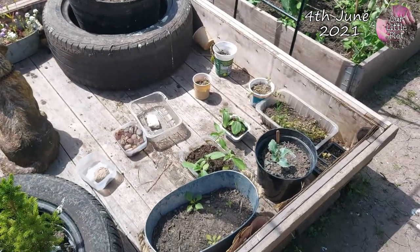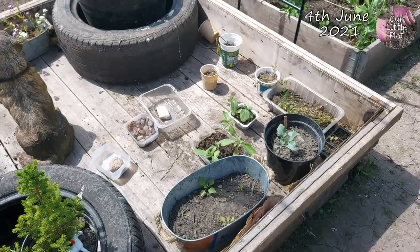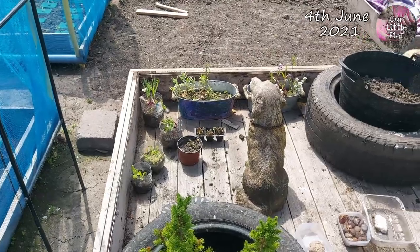The flowers, I left those sunflowers out and I didn't mean to, but they're absolutely fine. So that's okay. Yeah, the flowers just need a water. Jessica's flowers aren't doing brilliantly, but she's not looking after them.